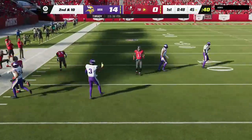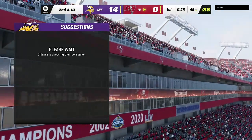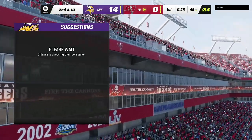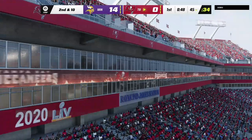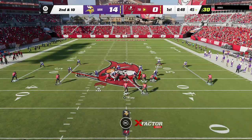The quick throw knocked away. It's incomplete. And that's a nice job there because you've got to play the ball, not the man, when in coverage. That'll keep you away from a lot of needless penalties, and he's able to knock that one away. Brady's incompletion on first down leads to a 2nd and 10.